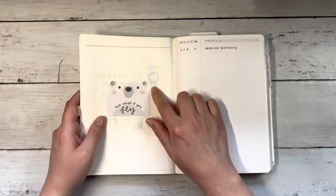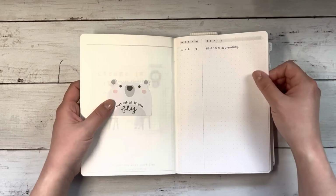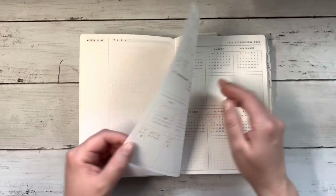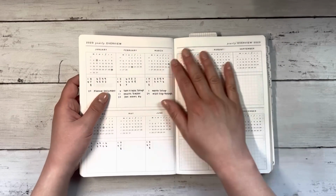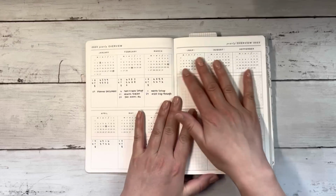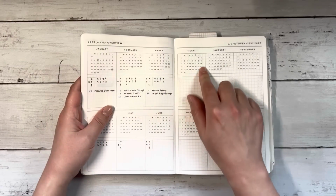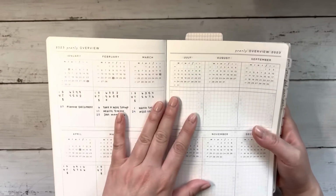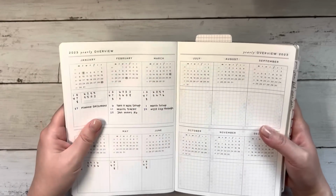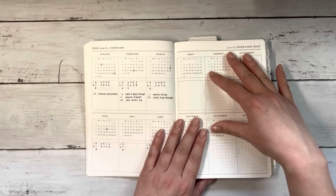This is a little bear sticky note that has moved with me from my planner last year. And then we get the 2023 yearly overview. I love Tess's choices in this planner. I love her style, how minimal it is. And it feels elegant to me, but in a really simple way. So I love the font choices. I love how light everything is.